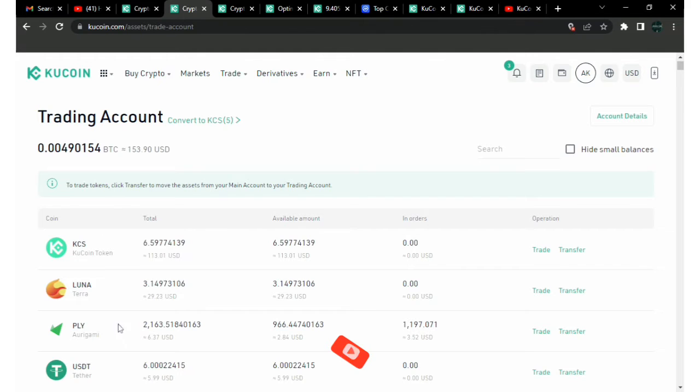Now in my wallet here, you can see we have some assets. We currently hold some Luna tokens, as well as the Origami token, which was listed some while back. We did a live video on our YouTube channel, so you can check out that live video. Origami, or PLY, did up to 2x after it was listed.